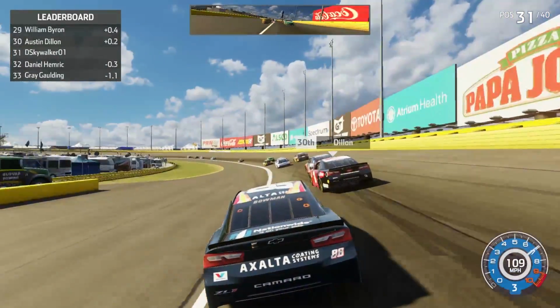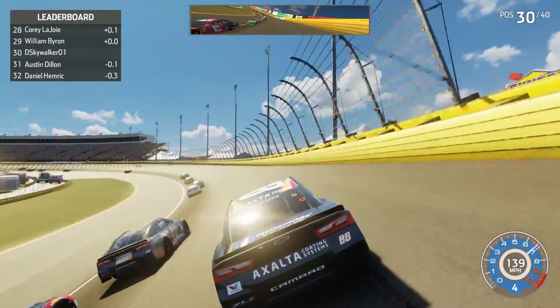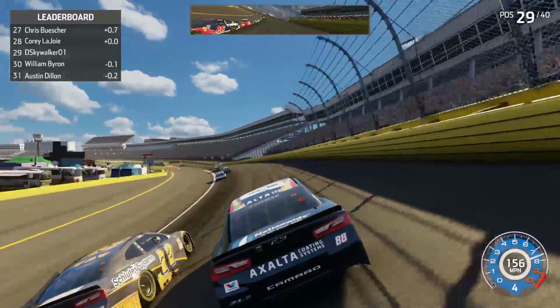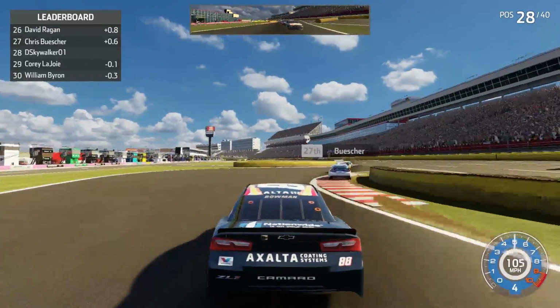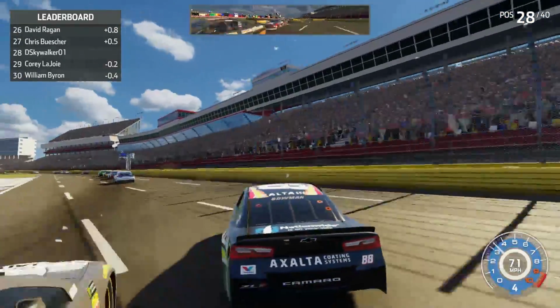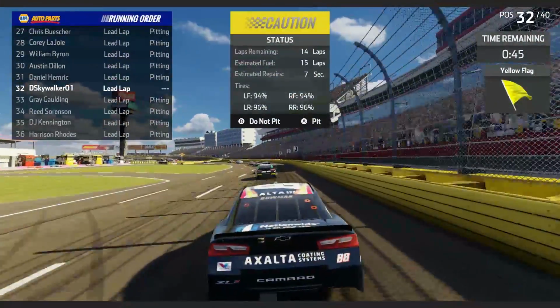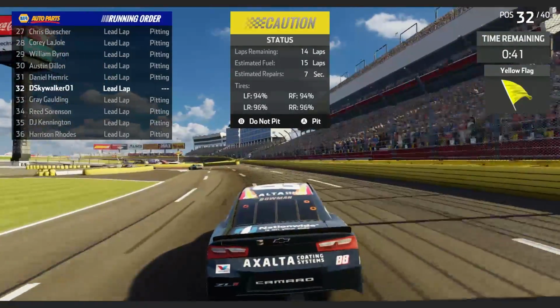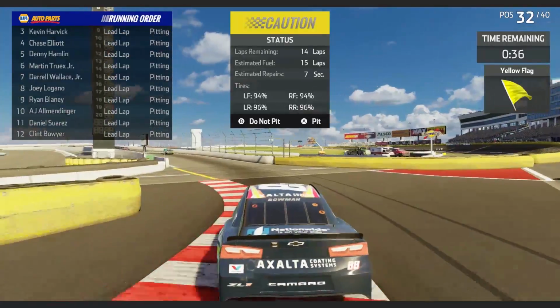Austin Dillon was very loose through there. Oh, look at that. We have Corey LaJoie slow, which is allowing me to go around the outside of my teammate William Byron, but somehow there's huge speed from LaJoie right there, but I'm going to send it into the chicane. Oh, no! I didn't get the braking right, and that brought the yellow flag out. But everybody is pitting, and now suddenly I have enough fuel to make it to the end of the race.